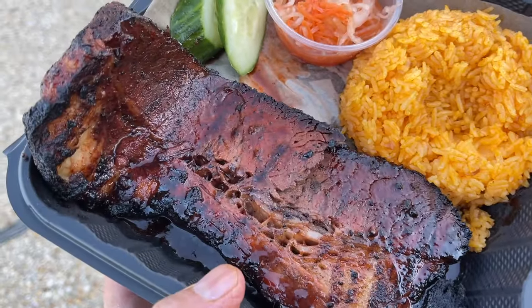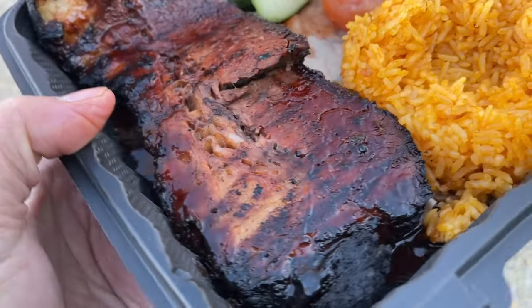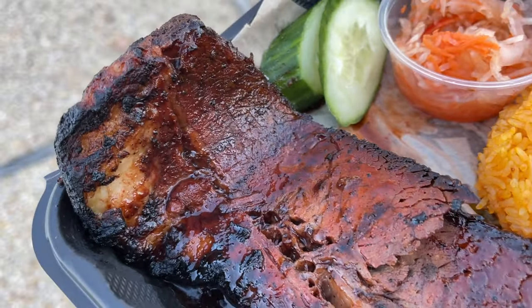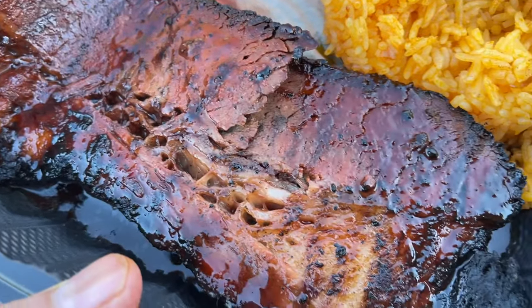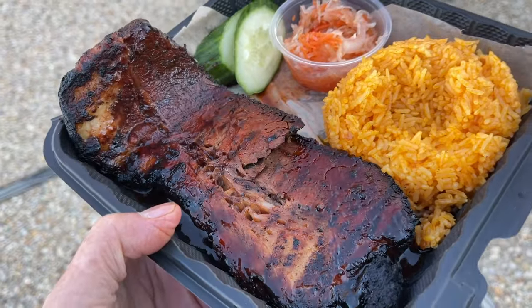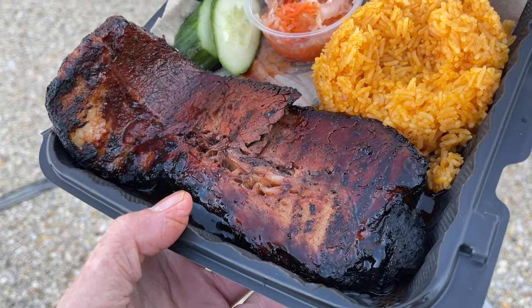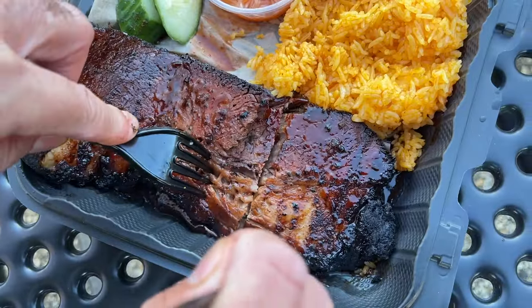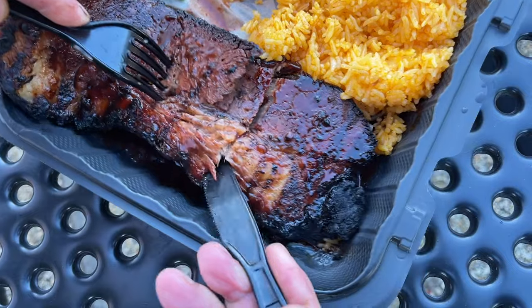What's left is a bigger piece of brisket underneath. There's a striation of fat that goes down the length of that brisket piece. And I can imagine this is an amazing piece. I almost don't want to disturb it because it looks so beautiful, that glazed charred appearance. But I'm going to have to break it to eat it.